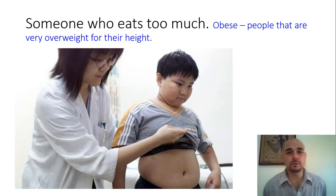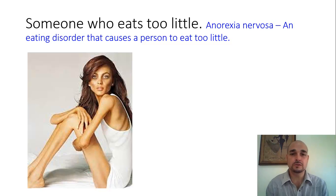Okay, someone who eats too much. Obese, people that are very overweight for their height. Let's picture a boy and a doctor, and he is on the heavy side. Someone who eats too little. This is anorexia nervosa, an eating disorder that causes a person to eat too little. The picture is of a woman who is very, very thin. She is starving herself.